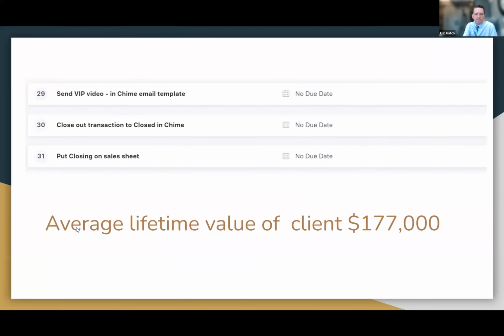All right. Send out video, VIP video. That's another thing for my after close. And then put on the closing sheet. I always like, guys, I have a spreadsheet that every single escrow goes on. So now I've got 15 years in a row. I think we finally got it online, but we actually can see year after year after year, and we've got them on spreadsheets, so I can actually go back and look.